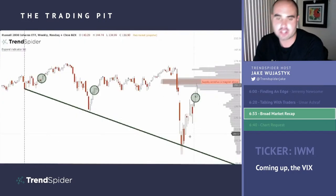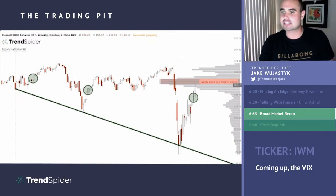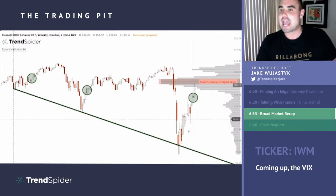Yeah, end of March, like everything. We had this bottom here. I drew the support trend line, and you can see here from this point, most of the volume was holding above. And so notice how over the last 2 months, we mentioned that supply should act as a magnet above for price, and look what we got.